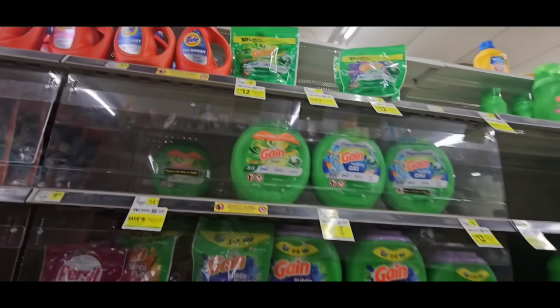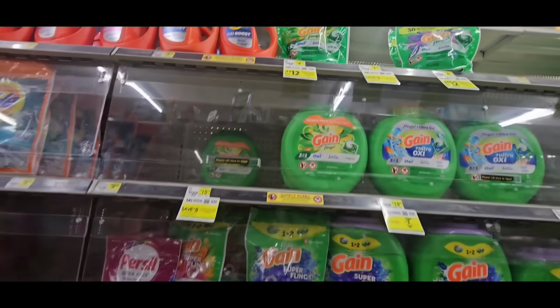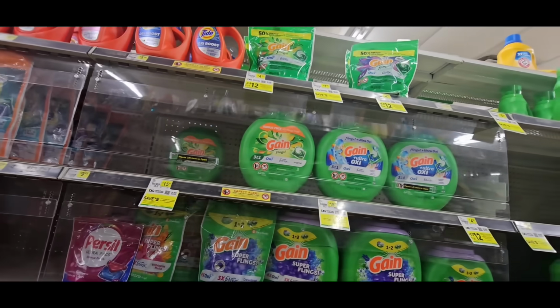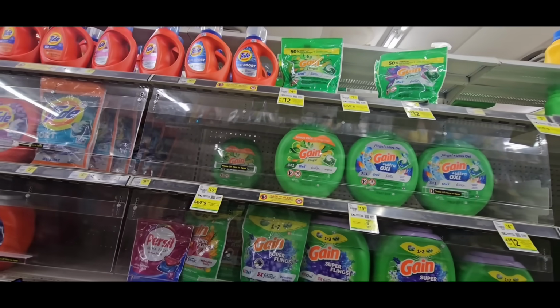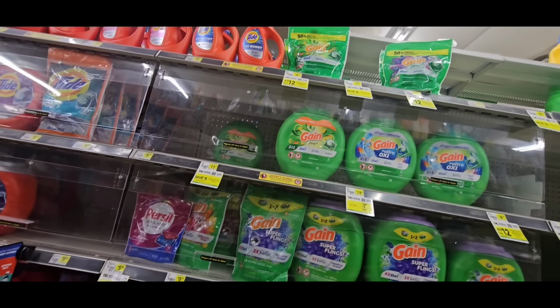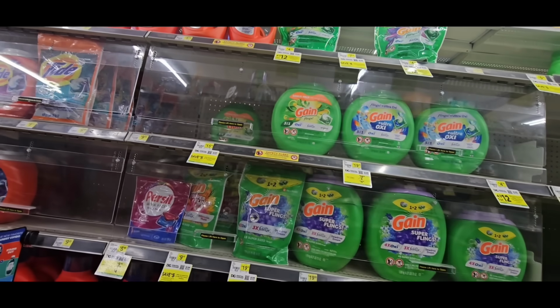Now you can mix and match. That's one of your glitches. You can mix and match this, even if it tells you to buy separate products. You can have all 4 products. That's what it is. So if you want 4 Gain Flings, you can pick up 4 Gain Flings.